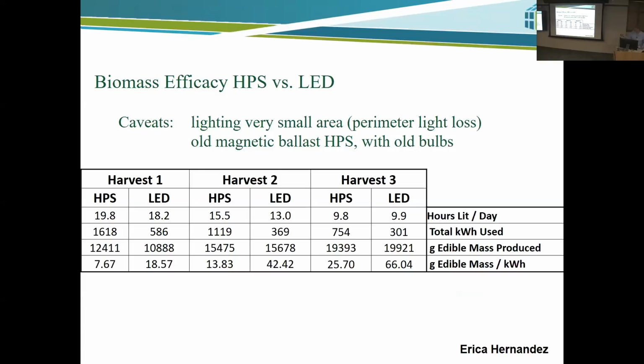And then Erica summed up the total grams of edible mass that was produced. And then we talked about PAR efficacy or lighting efficacy. Then we can calculate what we call biomass efficacy. So how many grams of edible mass do you get per kilowatt hour of electricity? What we find is for each of the crop cycles, we see about 2.5 to 3 times higher biomass efficacy for the LED fixtures. And then, of course, over time, the less that we had to add supplemental light, like in Harvest 3, we also saw higher biomass efficacy over time.